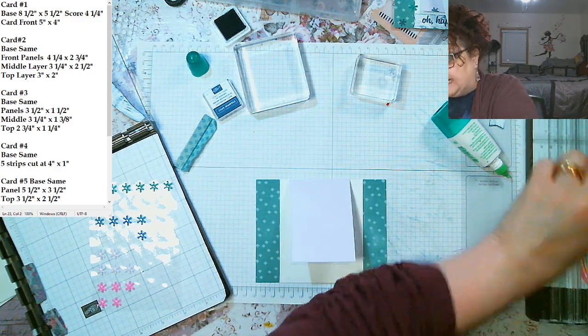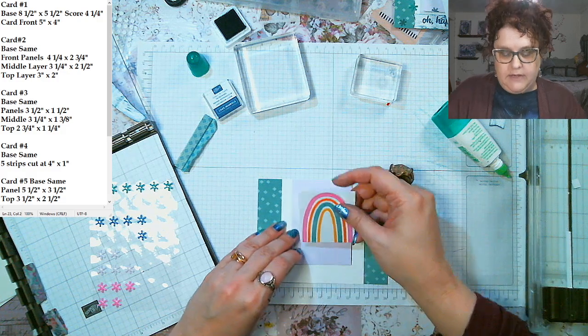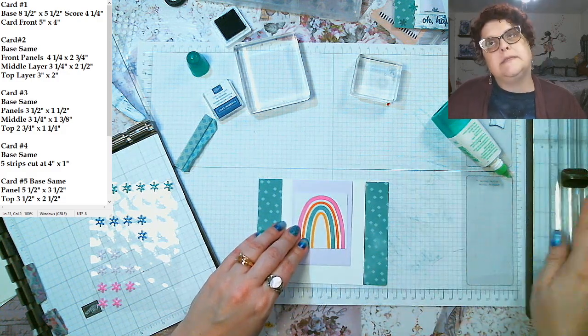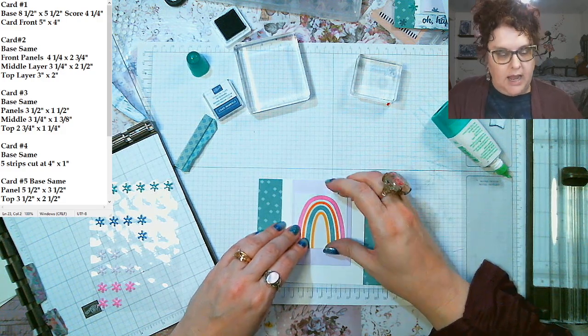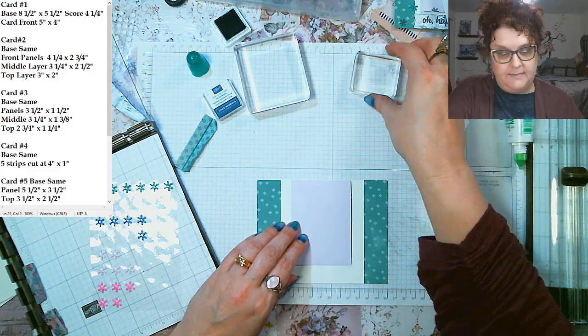Have fun with stamping. And if you ever get in a place where you're like, I'm not sure what to do, or I'm not sure how to make that work, I will help you. I love that. That's like my favorite.